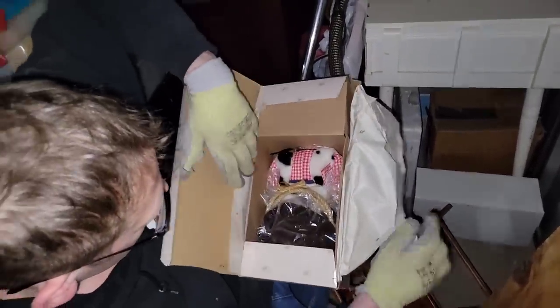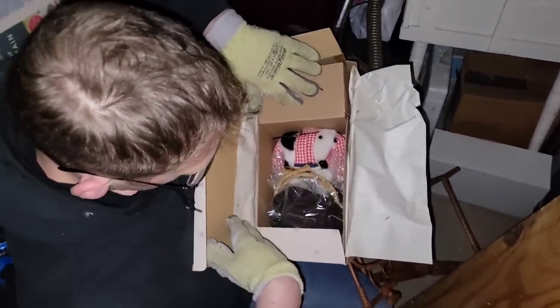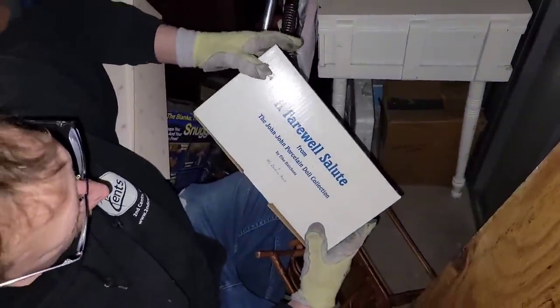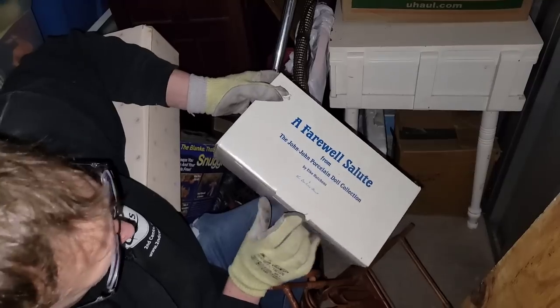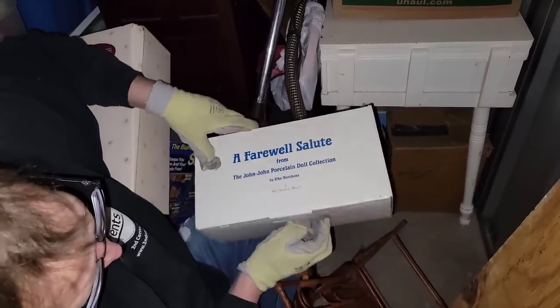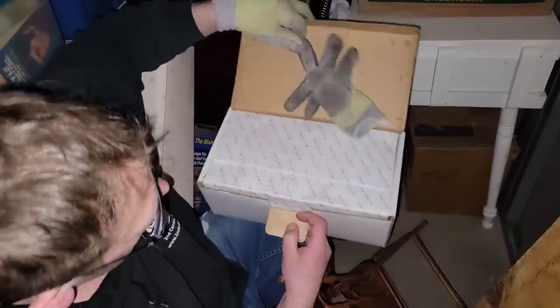Ashton Drake Galleries. So we got a little cowboy in here. I paid $1,000 for it. It was a lot of money. Farewell Salute. The John Wayne Porcelain Plate Collection. Danbury Mint. That's a good one. Like I said, the plates and stuff I'm going to make some money back on.